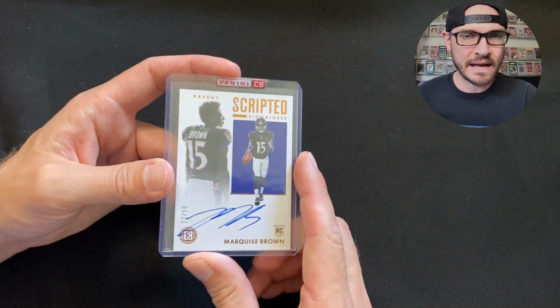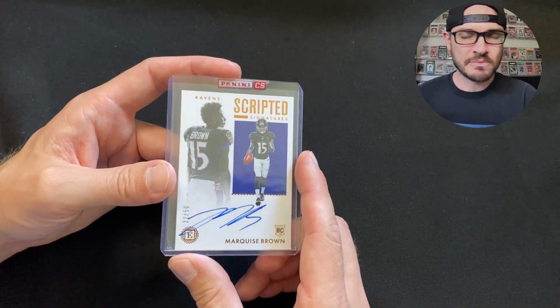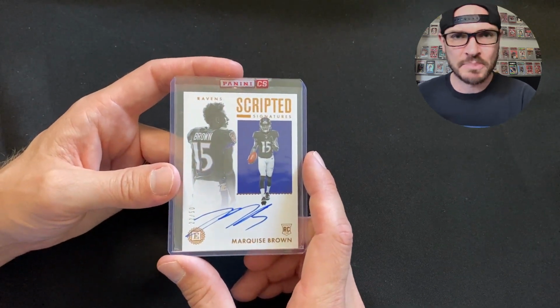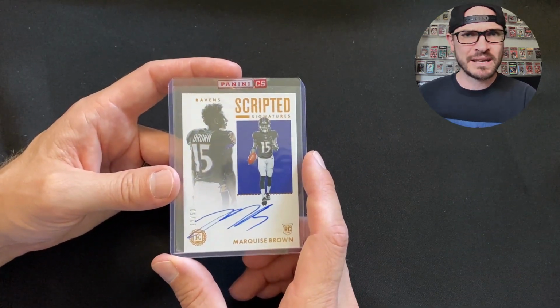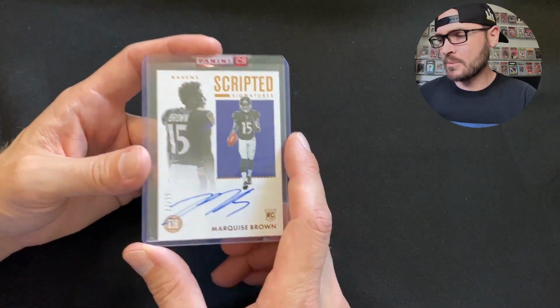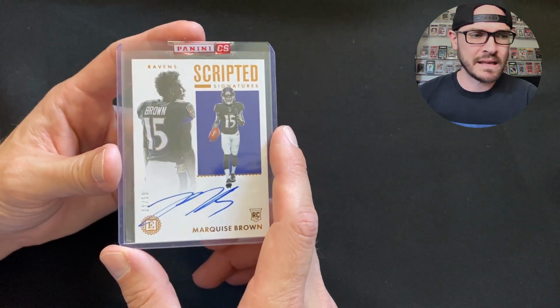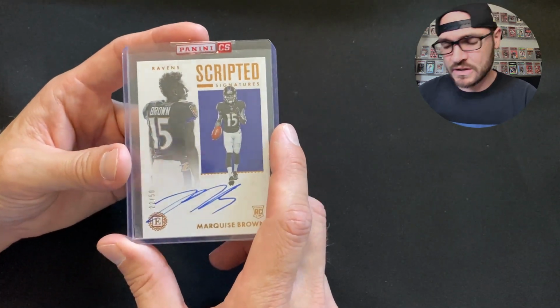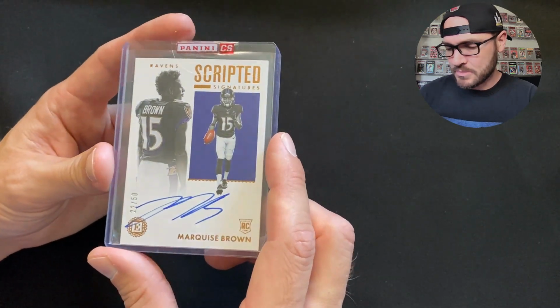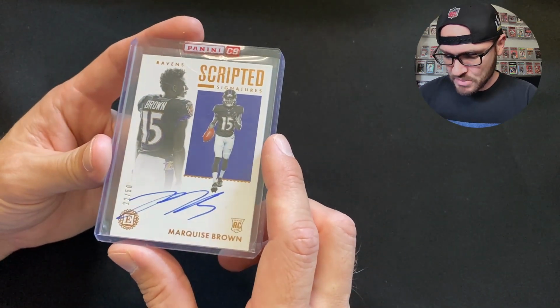There was a game where he had a few drops back to back on deep throws that would have been touchdowns, and I think that's what's sticking in people's brains. But overall, look at all those targets, man, and only 7 drops. I think that's not bad. You know, it's not terrible. It was just kind of he had a couple down games. He requested a trade. They traded him during the draft. Blockbuster trade. The Ravens trade Marquise Brown, Hollywood Brown, and this card is Panini encased.